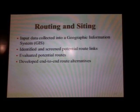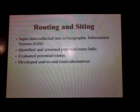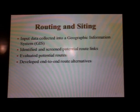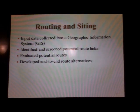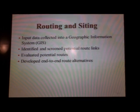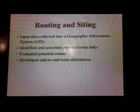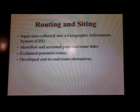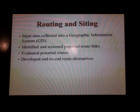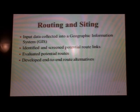If you went to any of the open houses, you saw the stations where landowners could sit down and put their information in. From all the information gathered from the first 2 rounds of open houses, we identified and screened potential route links. We looked at every section line and every half-section line in the study area, in the corridors, I should say. We looked at over 2,000 miles of potential route links. We narrowed those down to about 800 miles of potential routes as we went through the process to find alternate routes. So again, a lot of analysis and a lot of work by the team.